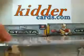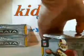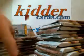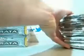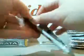Top right. Box number 8. The 12 box case. Empty box. Count the packs. 1, 2, 3, 4, 5, 6, 7, 8, 9, 10, 11, 12, 13, 14, 15, 16, 17, 18. Goes in the back. Nice. Open the get-go. Top pack has the thick one in it. Big hit.